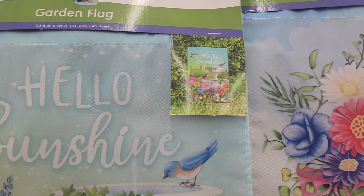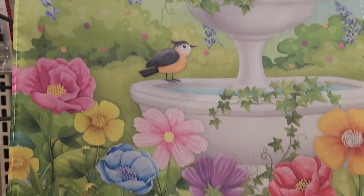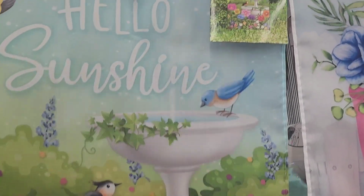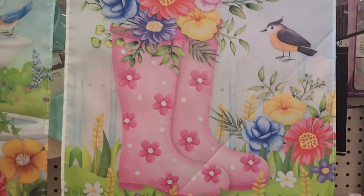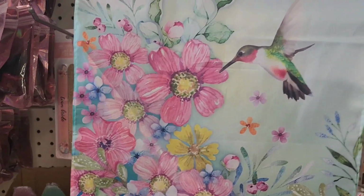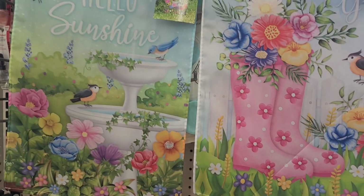Absolutely love this garden flag. And it says hello sunshine. And it is really pretty. This is really gorgeous. Loving it with the birds and the fountain. It's really, really cute. Then they have this one that says welcome you all. Really pretty. This is a reshow for me. And then this one here says welcome, because I've seen these before as well. But these two are amazing.